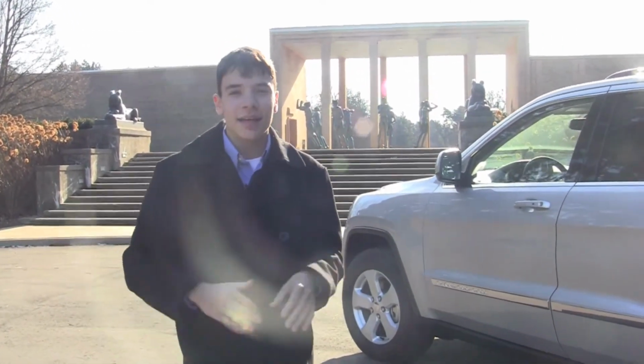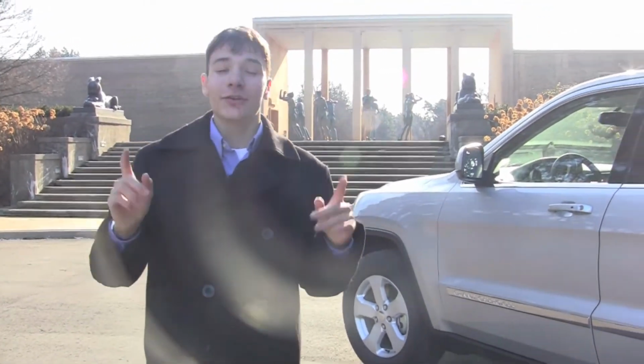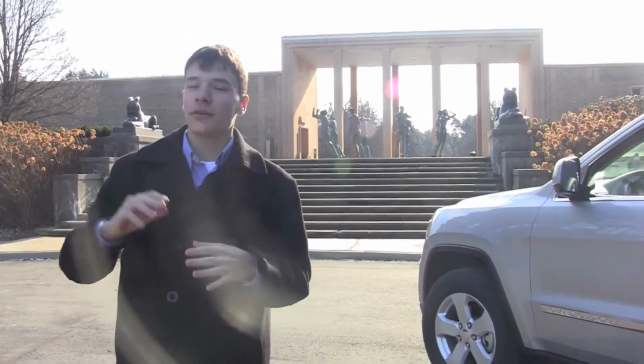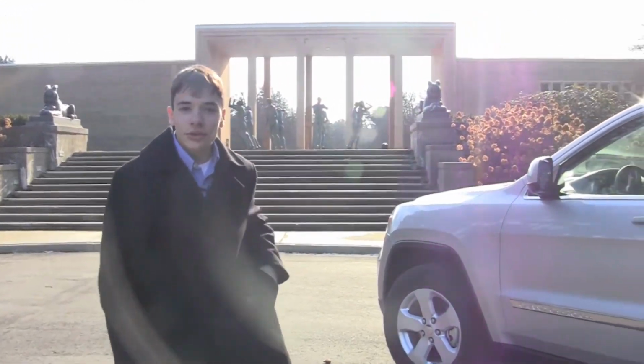But again, I just have to mention that the V6 has an abundance of power with 290 horsepower. It's just a great vehicle that offers lots of power and space, all for a good price as well. And you also have a lot of room. You have Jeep's off-road capability with their great 4x4 system. We have keyless entry. We also have push to start.